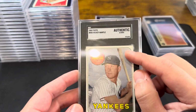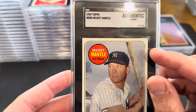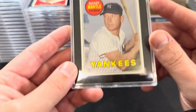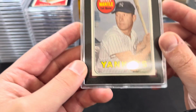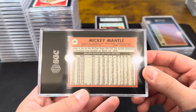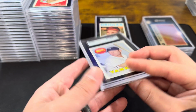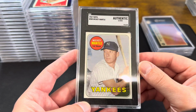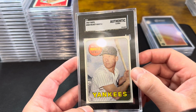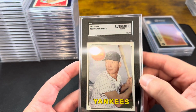This one's got some weird coloring up top and stuff. I wonder if that one's messed with. Got a little color down here. I mean, it looks decent otherwise for an altered card. It looks not too bad. It's got a couple fingernail, or like, looks like fingernail imprints in it as well.